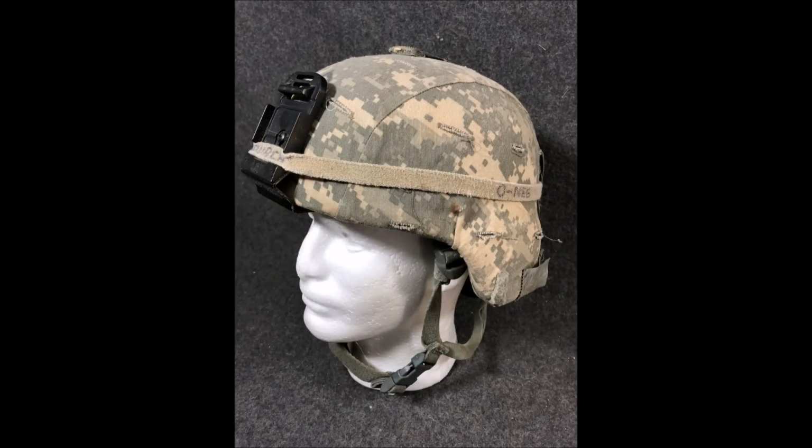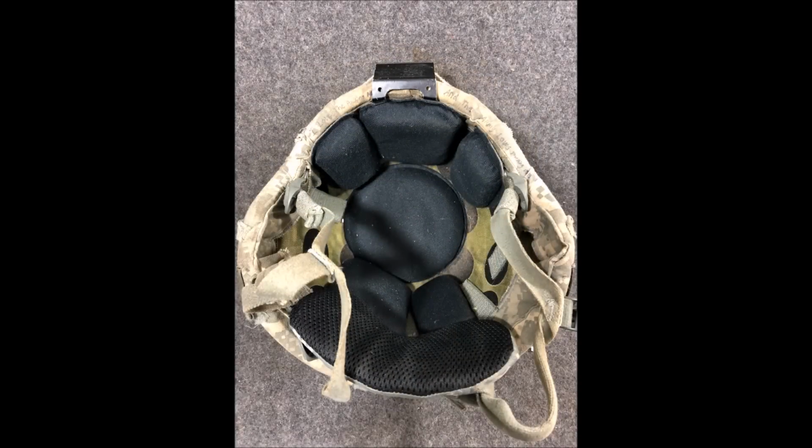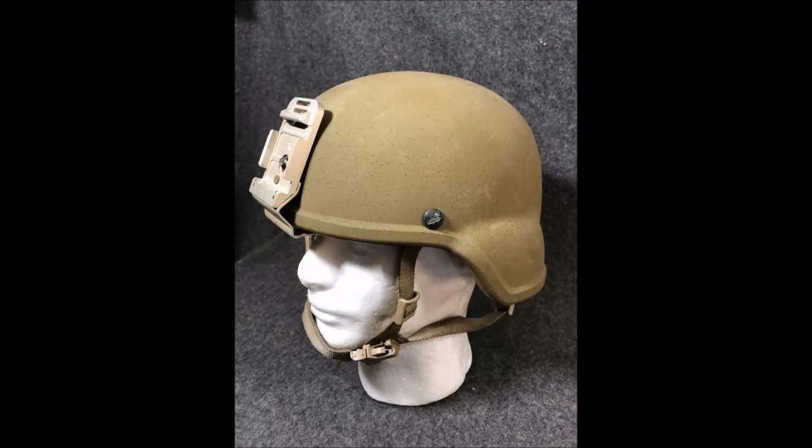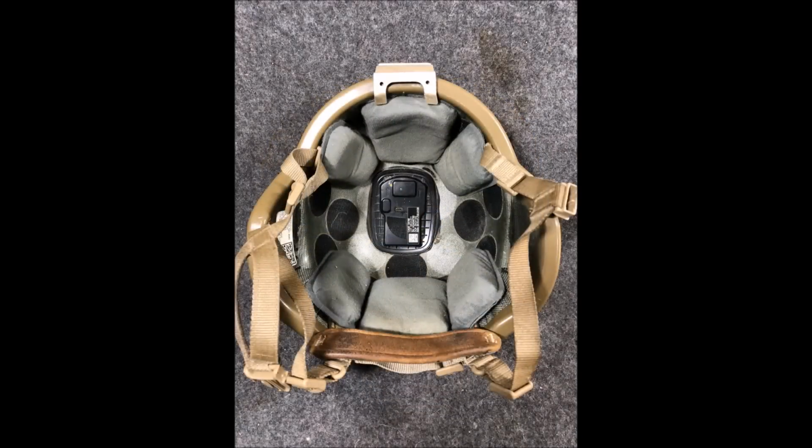But there's that. And then my ACH, it was the one that I had when I was in the military, and it's now part of my collection. So, got the cover and everything, and the actual helmet. So that's pretty cool. And then the newest helmet that I own is the US ECH, Enhanced Combat Helmet. And this one's a really unique one. It's a trials one. It's got the sensor and everything in it for trauma, and that's my collection.